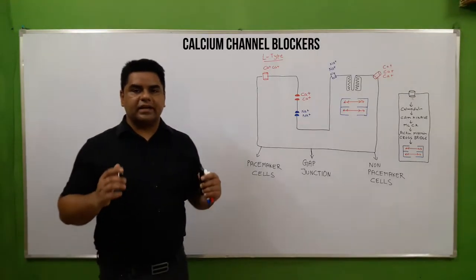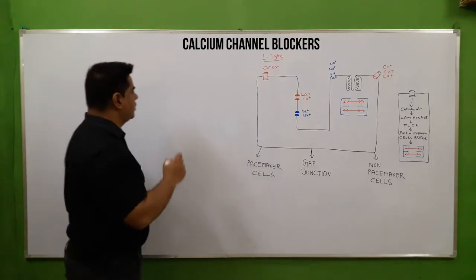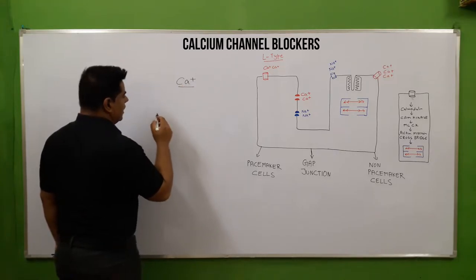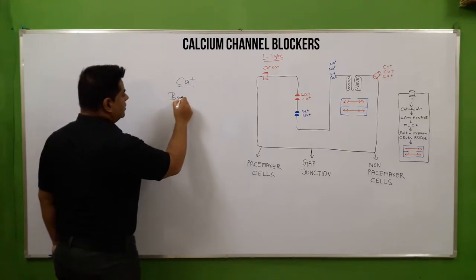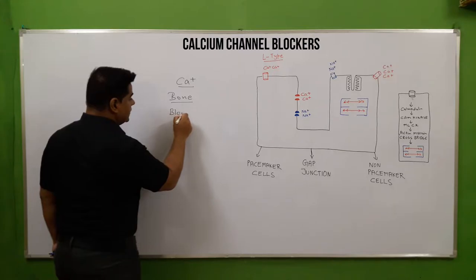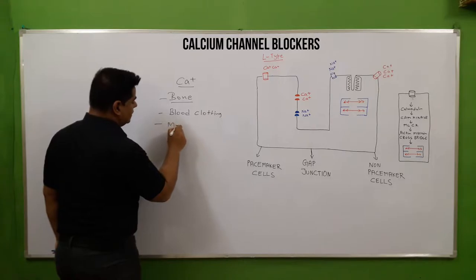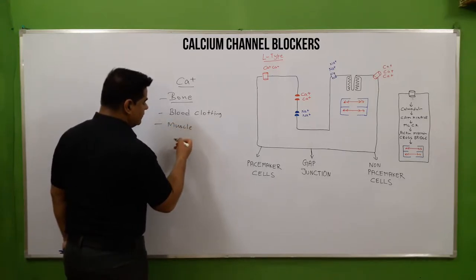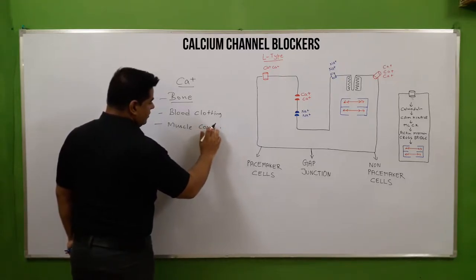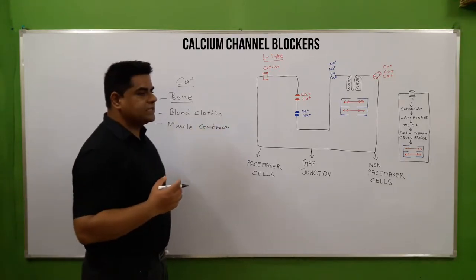Before we discuss the mechanism of action, we know that calcium plays a very important role, as many medical and nursing students know. It is very important for bone formation. It plays a very important role in blood clotting and muscle contraction. We have a video on the physiology of muscle contraction; you can also check that video. Okay, now we are going to discuss the mechanism of action.